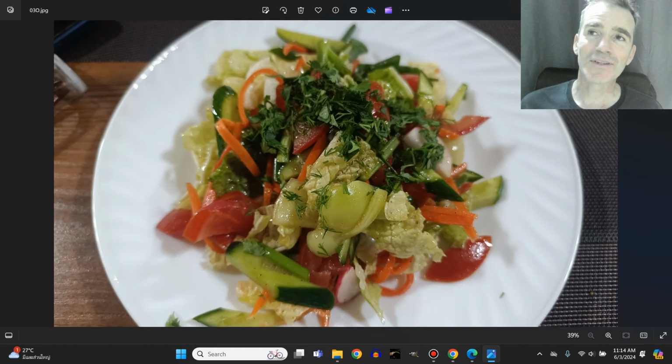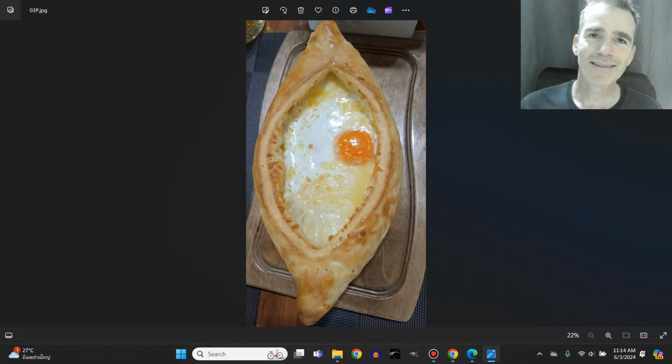And then at night, of course, it was more wonderful salads. So many salads. This is another great dish I really enjoy, being a vegetarian. This is like a sort of pastry full of melted cheese and egg.